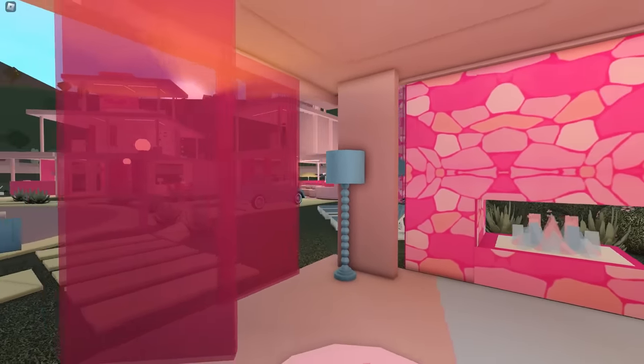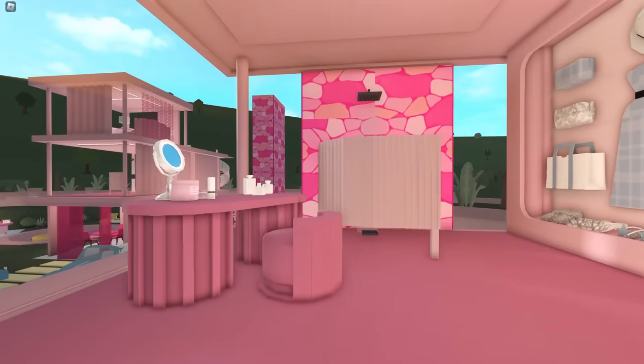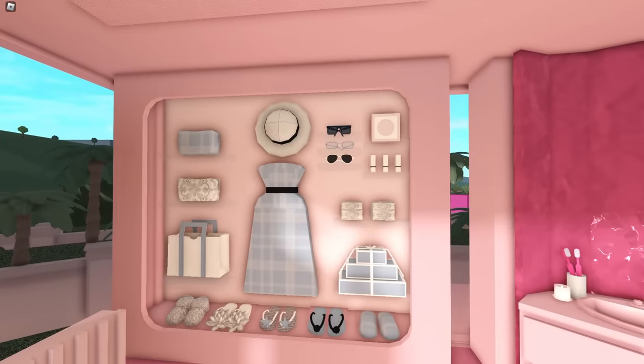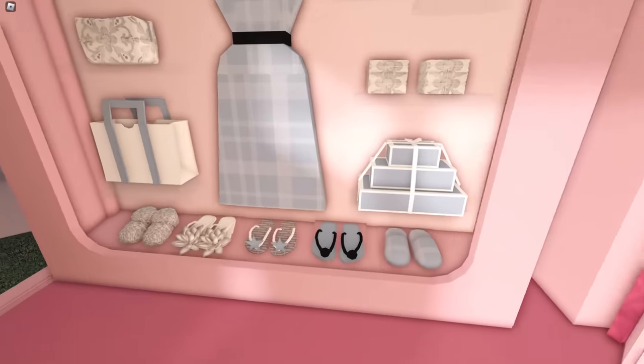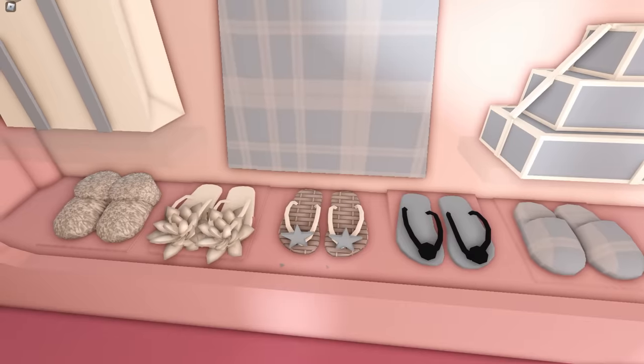I feel like I'm literally in a dollhouse. I love the amount of Barbie builds. Like, please, keep making them. Barbie's vanity. She made it so spot on, too. Like, look at all the detail. Oh, bro. First off, we have Barbie's wardrobe. And look at the shoes. She made them look like the high heels with little stars and flowers. And look at the purse.